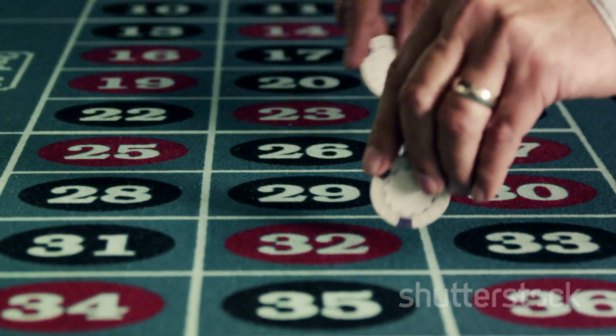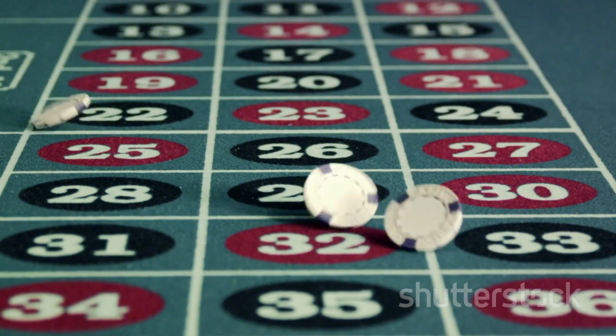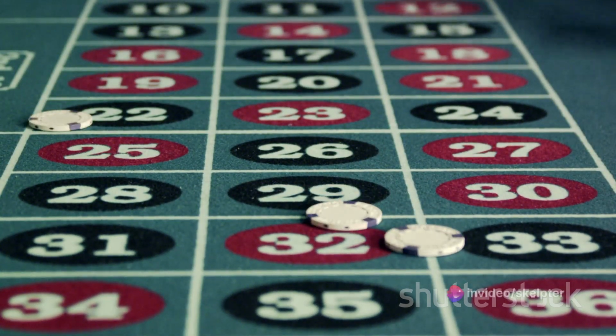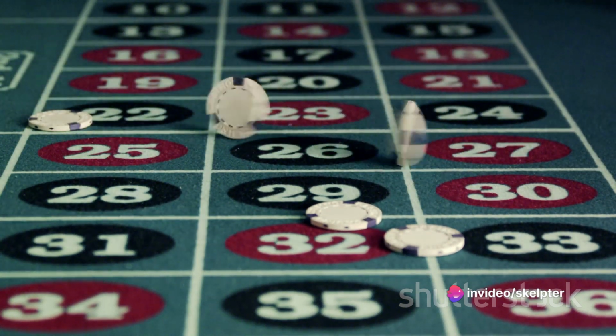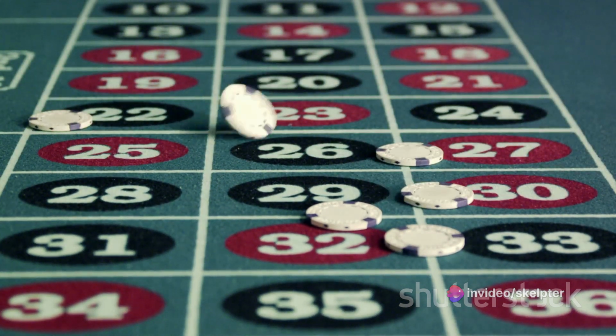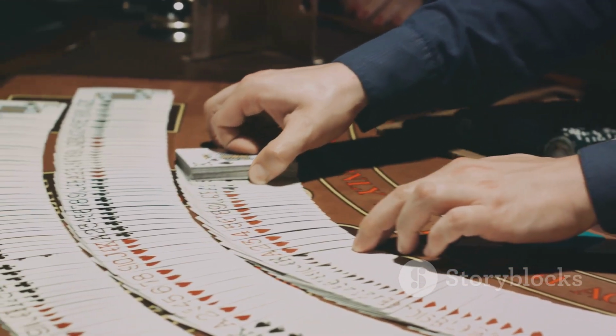Speaking of colors, you'll notice the wheel is divided into 37 or 38 numbered pockets, depending on whether you're playing European or American roulette. These pockets are colored red and black alternately, with a single or double green pocket for zero. Now let's talk about the types of bets you can place.